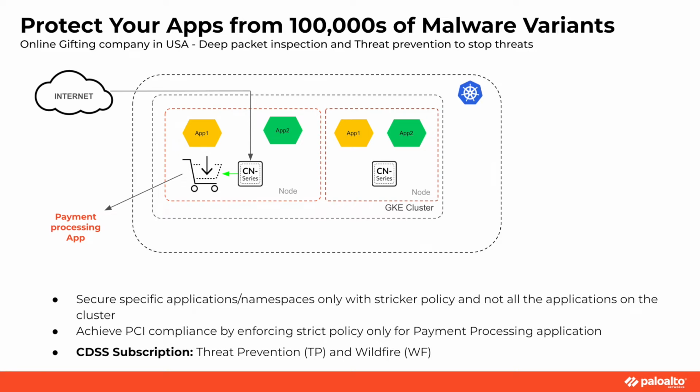So here's how they did it. This customer deployed CN-Series within their GKE cluster. And they enforced particularly strict policies on their payment processing application in order to remain compliant with PCI, and less strict policies on their other applications, such as App 1 and App 2.